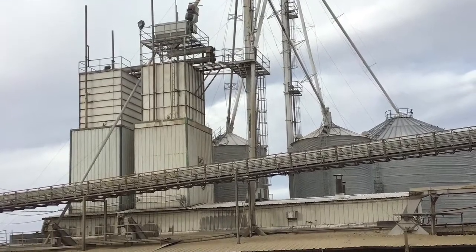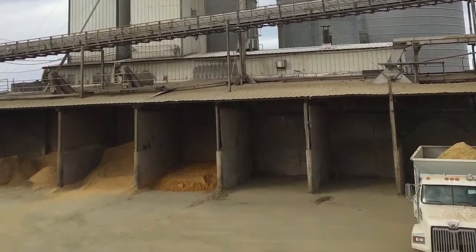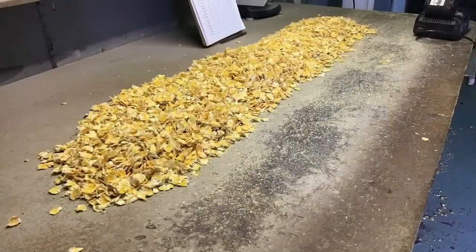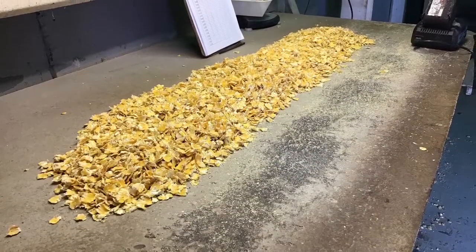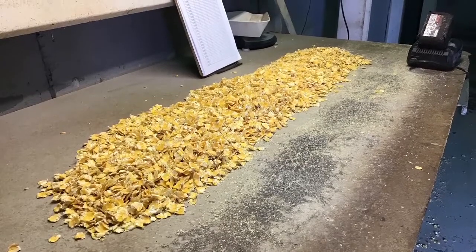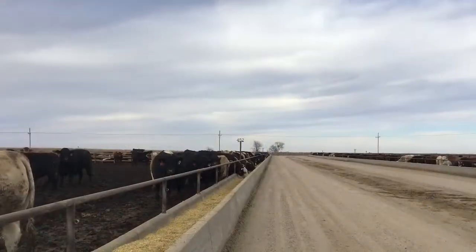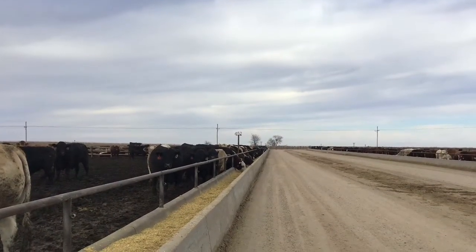Once the feed trucks get going, I'll come over to the mill where we're flaking. We flake corn. We have 4 flakers. We'll start flaking at 8 o'clock at night, and we'll shut them off anywhere from noon to 1 o'clock the next day. We run a 27-pound flake to get our starch availability, which helps the cattle.